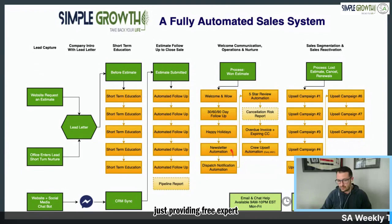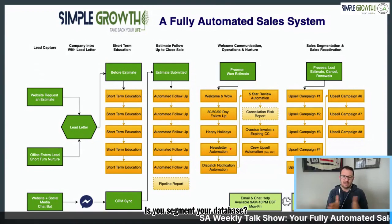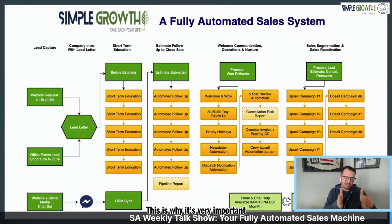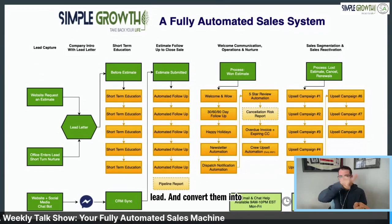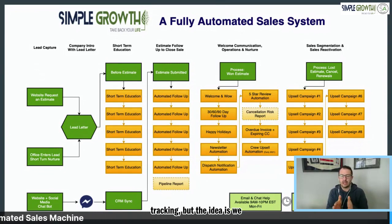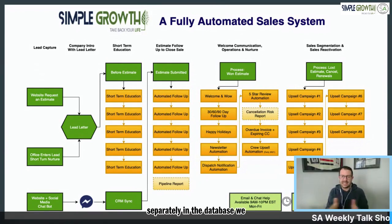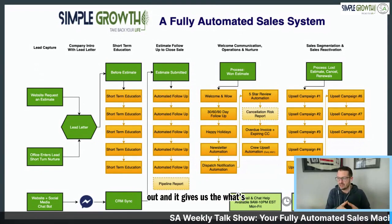Now, in the middle of the month, what I'm also going to recommend is that you segment your database. This is why it's very important that you enter your leads in as leads and your clients in as clients, and hopefully take your leads and convert them into clients, where we have that tracking. The idea is we track our leads and clients separately in the database. We have segmentation. And then in the middle of the month, we go out.